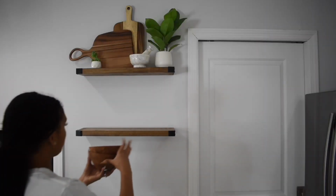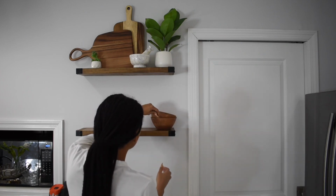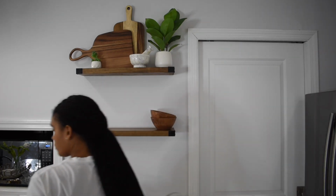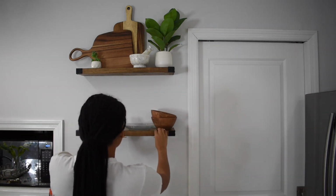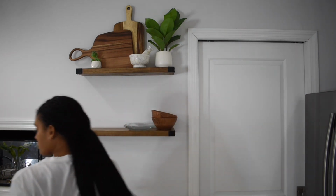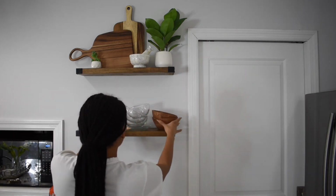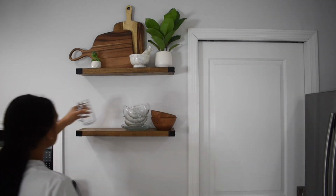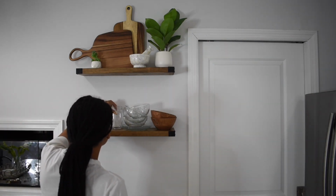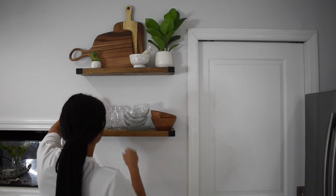So Mamacitas, I got these shelves on Amazon. The decor I got from HomeSense and Marshall's, and I was so excited to decorate it because I had bought the shelves a while ago, and of course, you know, I had to wait for my husband till he was available to put them up, and he finally did, and I was so excited to decorate it.